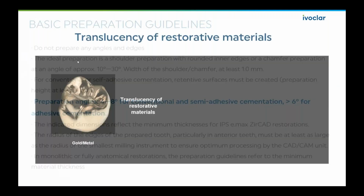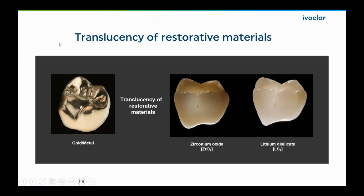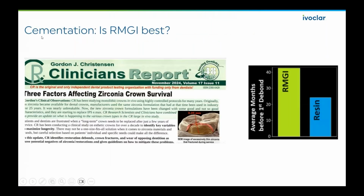And then another thing that comes into play with these is the translucency of the material, because the lithium disilicate is very translucent. You can get light through it. Metals, obviously, you can't. Zirconia is kind of in the middle there. And if you are trying to use an adhesive and it needs to be light cured, the light really has to get in there to fully cure. So you need to be careful about something like that.